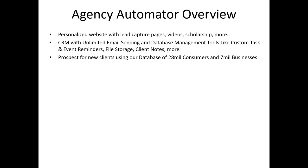Also, what makes it even further unique is that we have a database for you to choose from. So you don't have to go buy a database. There's 28 million consumers in our database and almost 7 million businesses. You have a search engine that allows you to drill down by location, by birth date. So if you're looking for people that are turning age 65 next month or the next 3 months or 6 months, go into the consumer database and you can build a list by location, birth date, net worth, income, tobacco users, even the way that they vote. There's all kinds of different criteria in there that you can search from in order to build the right kind of profile that's a good fit for whatever you're marketing.